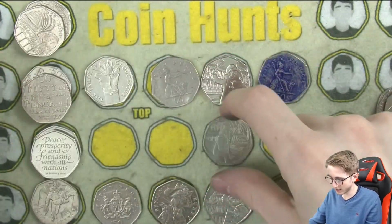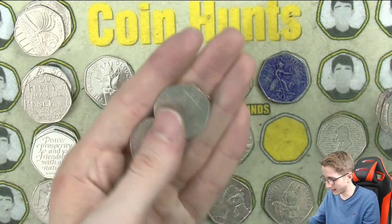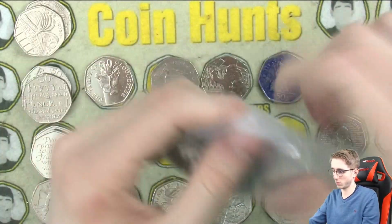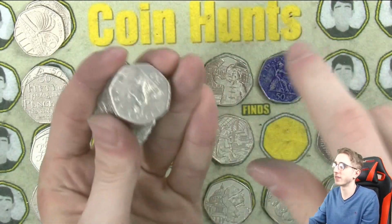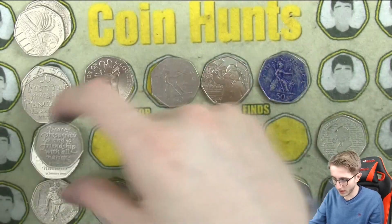Paddington at the station, which we'll put under the tower. Under the palace, even. I don't remember the last time we got both 2018 Paddingtons in one bag. That's interesting. Definitely worth more than face value, in my opinion. But not much, but a little bit. There's Brexit.